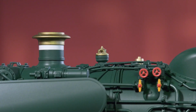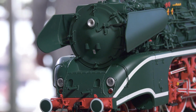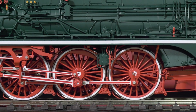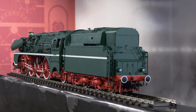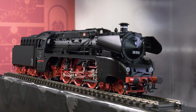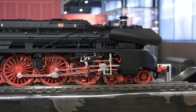The equipment package also includes number plates that can be used to label the locomotive either as 18314 or, as in its last operating state, as 020314. There will also be an Era 3 version. Both locomotives are of full metal construction, have current buffers and interesting functions.